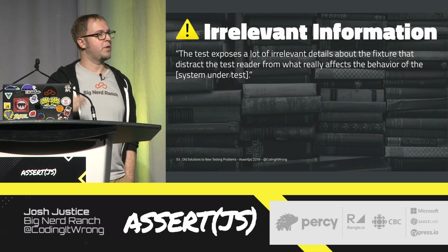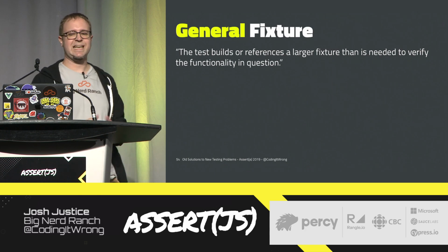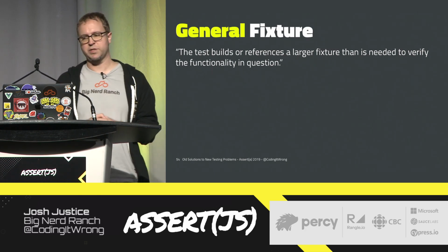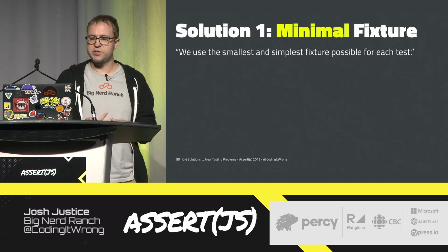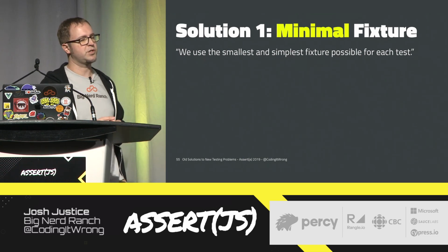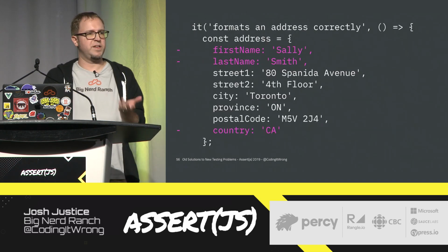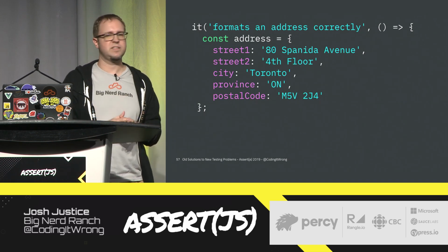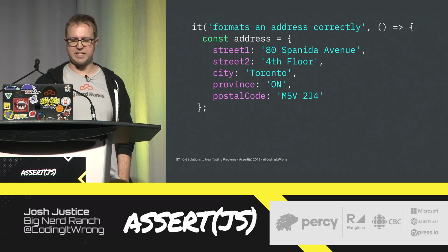So there are 2 more terms about fixtures that help clarify this situation. First, general fixture. This is when the test builds or references a larger fixture than is needed to verify the functionality in question. In our case, it's just too many fields. The first solution is to do a minimal fixture. This is where we use the smallest and simplest fixture possible for each test. And in our case here, doing so is really easy. We just remove those fields that I added in that have no purpose to be in there, and we take them out, and we're good to go. We're back to our previous situation where we only have the necessary fields for this test. Very easy with an object literal setup like this.